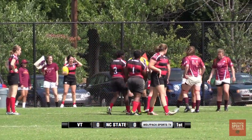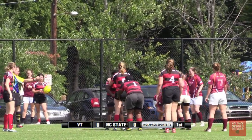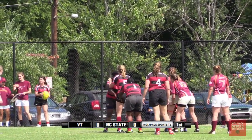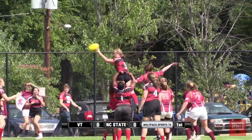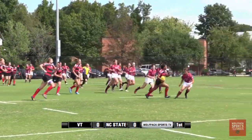So the Wolfpack kick it ahead. They'll have the line out here. Yeah, this is still pretty good field position for the Wolfpack. If they can get a good solid line out and get a good drive up the field, they could score. Good position here for the Wolfpack. And they will have possession here. They're getting it out to the backs. Try to get it to some of our speed here.